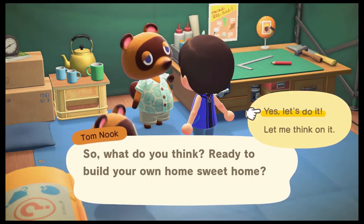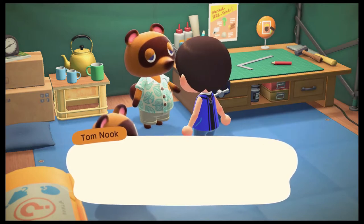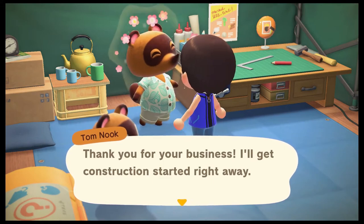Here's the thing about me. I'm not the kind of person to take out a loan. I'd rather pay it outright. But this one time, I will take out a loan in this game. Let's do it. Thank you, Mr. Nook.